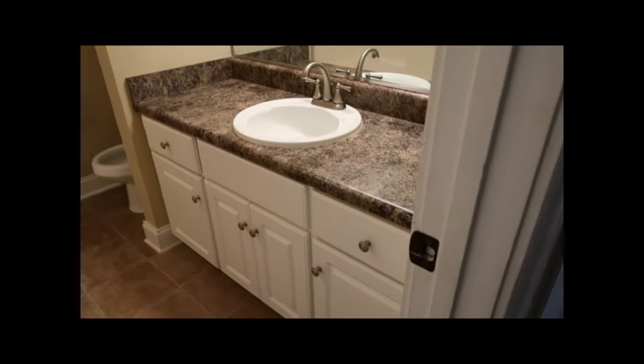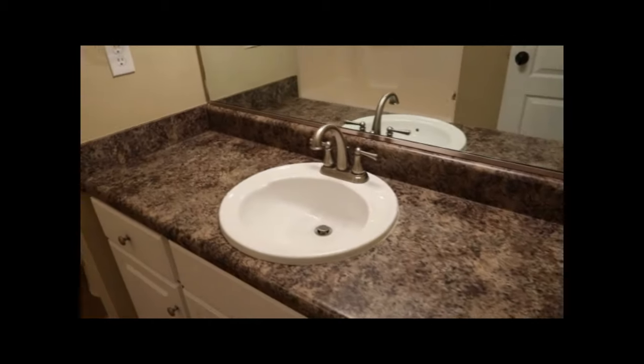This is the second bathroom. Again, you can tell the horrible job he did. I still can't believe he did that. If you don't know what you're doing, just admit that and let me hire somebody else that does. It's that simple. Everywhere, I'm going to have to spend more money to paint everything. Stains on the carpet up here.